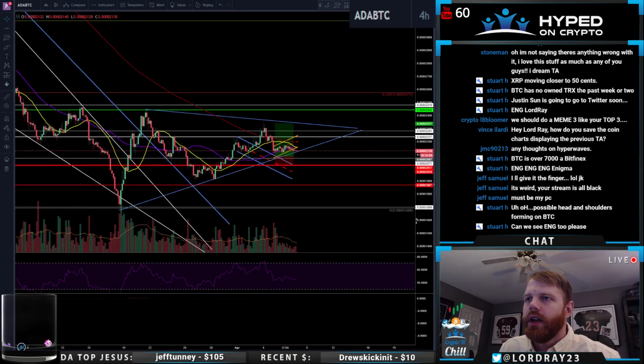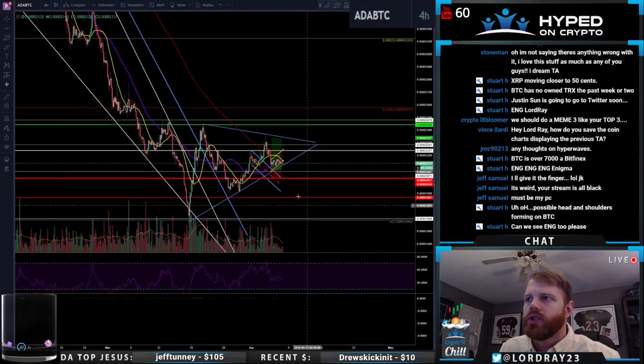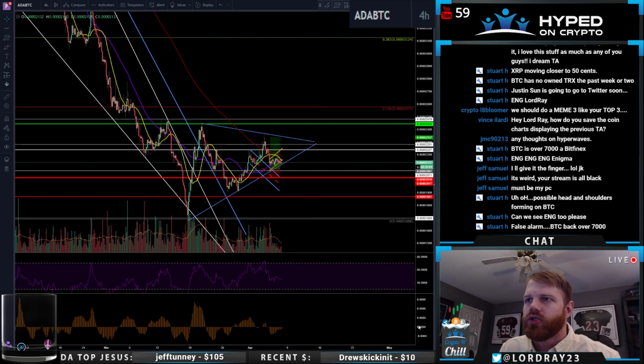Okay, that's ADA. A symmetrical triangle after a downtrend could signify some sort of bearish continuation pattern, but you can't assume anything ever on symmetrical triangles. Ever. Never do it. Never do it, man.